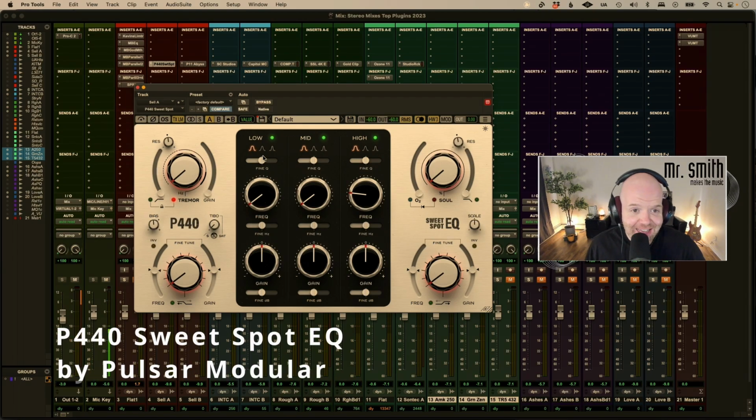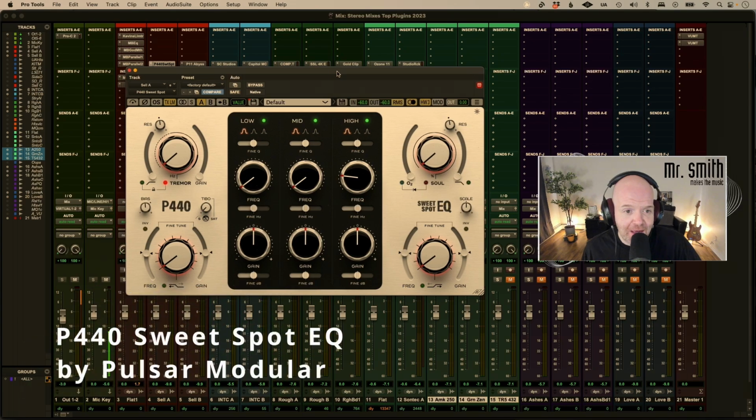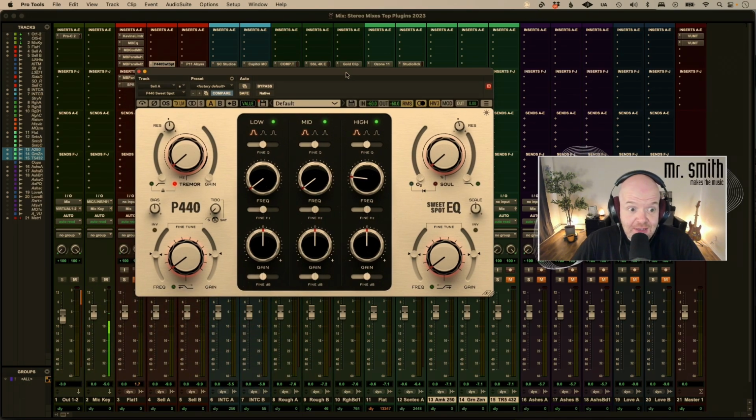We'll stick with EQs that I love this year, and that's going to be the P440 Sweet Spot from Pulsar Modular. I've used this thing a ton since it came out. Lots of masters, lots of mixes. But yeah, really great sounding EQ with a ton of different ways to subtly or dramatically change the tone and feel of your source material or whatever you're affecting. It's a very deep plugin.